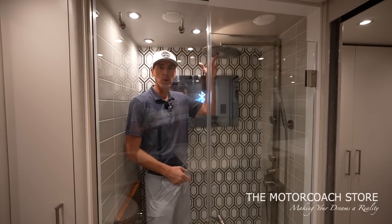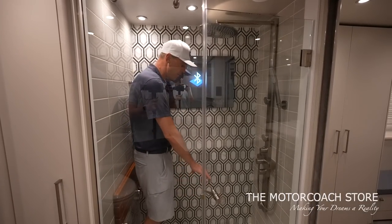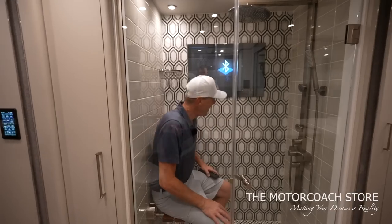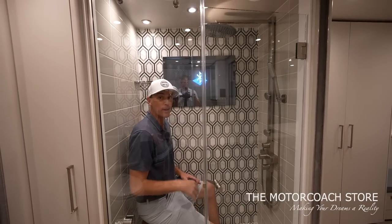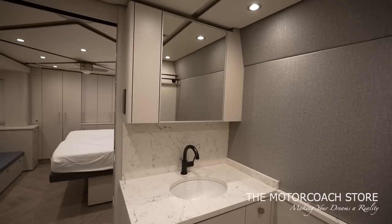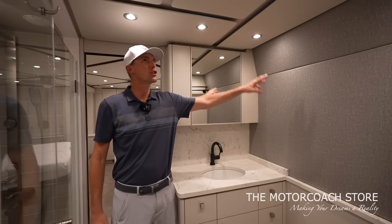The rainforest shower head and beautiful tile work that matches the floor, and it just goes up the wall, giving it a really nice look. And then a teak seat as well. So if you want to sit down, have a nice little shower, watch some TV while you're in the shower, you're all set up. Or if you want to sit on the head and watch that TV, you're set up for that as well. And then a good size sink here, nice medicine cabinet. Again, a really cool texture on the wall.